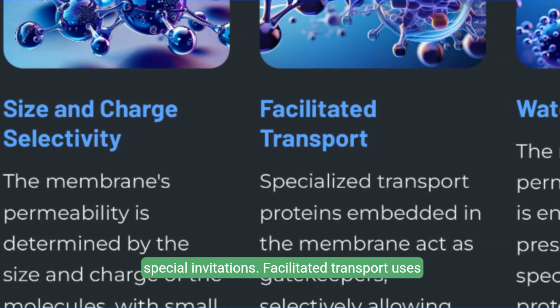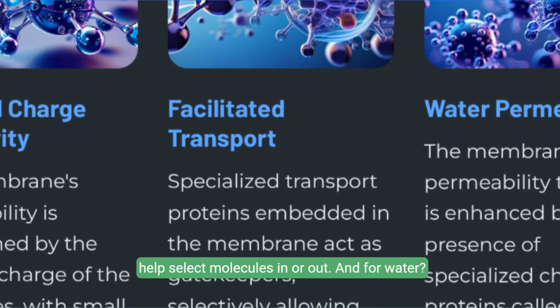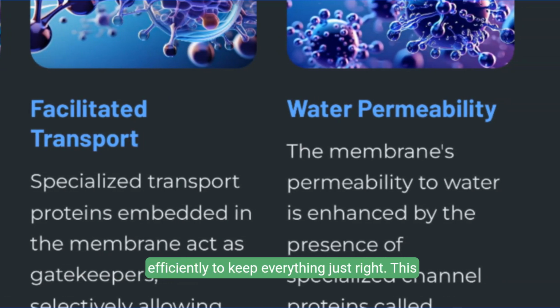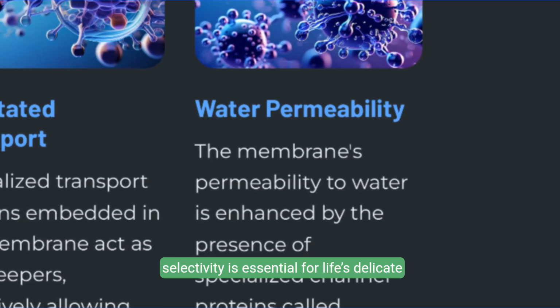Facilitated transport uses dedicated gatekeepers, transport proteins, to help select molecules in or out. And for water, aquaporins act as VIP doors, ensuring water flows efficiently to keep everything just right. This selectivity is essential for life's delicate equilibrium.